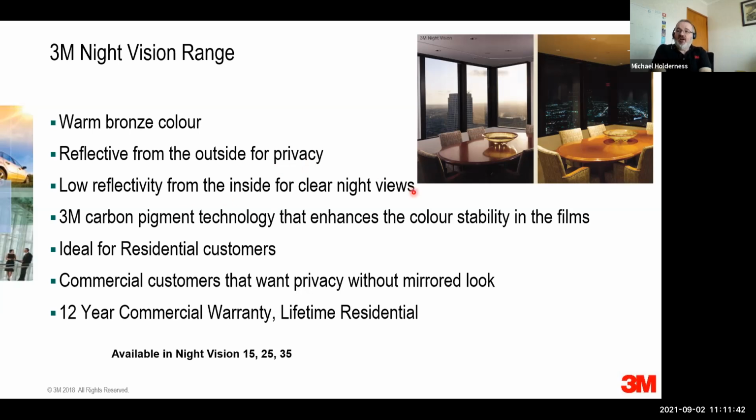It does have a very low internal reflectivity, which is why it was called Night Vision. Nothing to do with people running around at night with green tinted goggles and that sort of thing. But it's purely that you'll be able to see out the window at night. So your vision out the window at night.